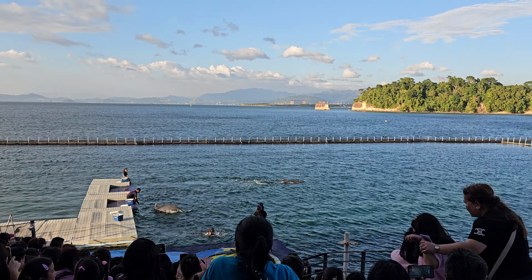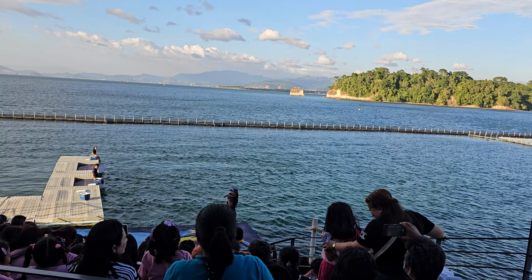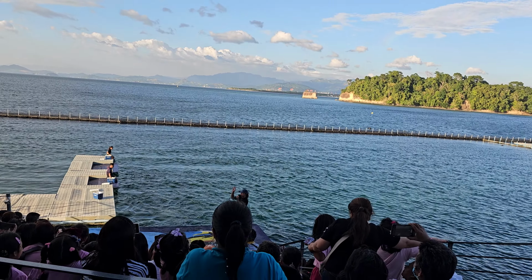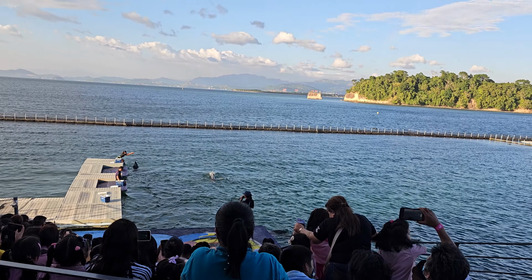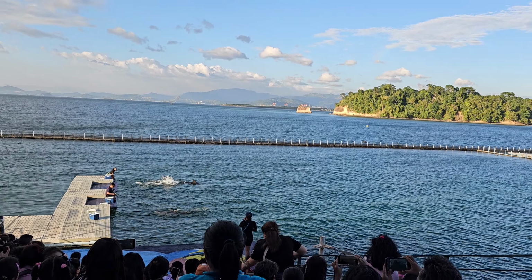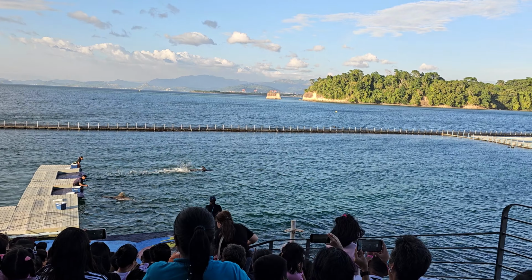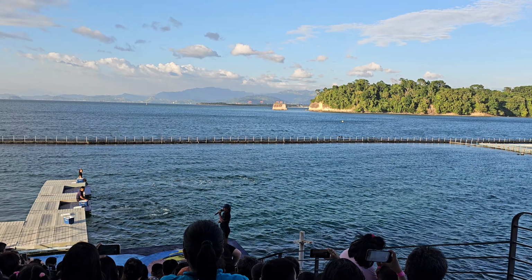That looks funny, right? For dolphins, their tail flukes that power them through the water actually move up and down and not side to side like a fish. Come on, Enzo, show us. Very nice. Now, we all know that our marine mammal friends breathe air.